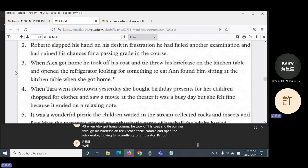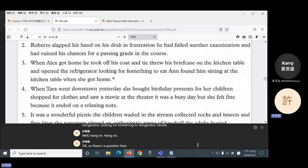Well, hang on. Okay, so there's a question here. First of all, the first part is a list, right? Three actions. First action, take. Second action, throw. Third action, open. So A, comma, B, comma, and C.